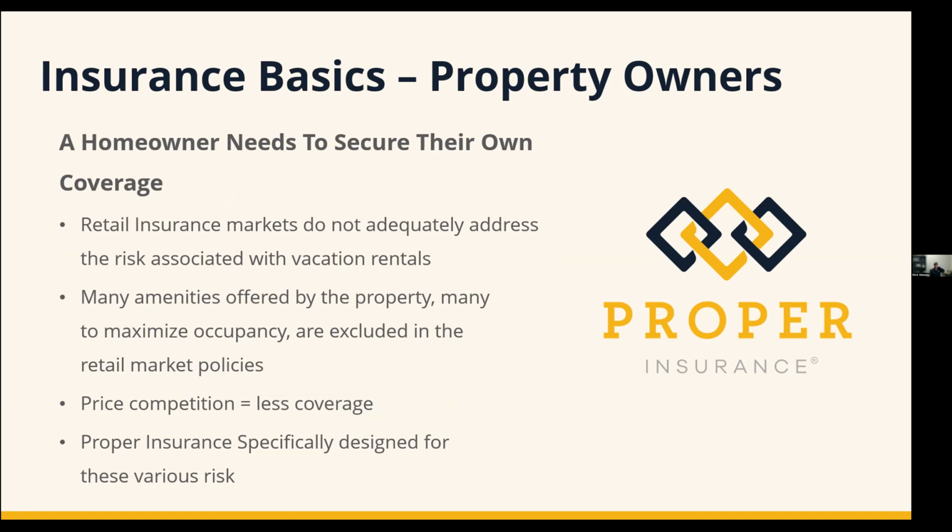So again, proper insurance is specifically designed around these risks. I like to think we thought of everything, at least everything we could get away with convincing the carrier to cover. But in the equation of risk management, back on price competition equals less coverage, the basic equation of insurance premiums is risk transfer. How much risk you transfer onto the carrier is directly related to how much you're going to pay in insurance premium.